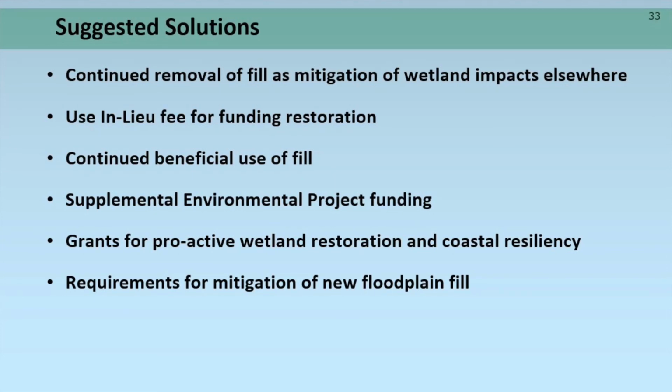And if there was a requirement, this would probably have to be enacted through a local bylaw. And maybe if somebody was allowed to raise the grade in their backyard because they're getting flooded, they would have to pay into a fund that gets used to remove a piece of I-95. So anyway, just a concept.